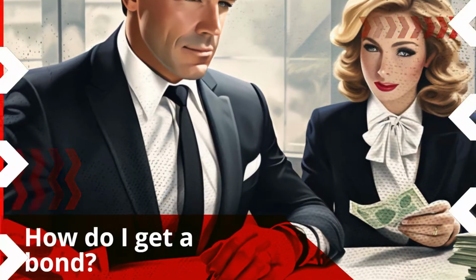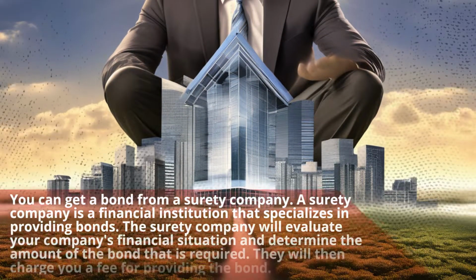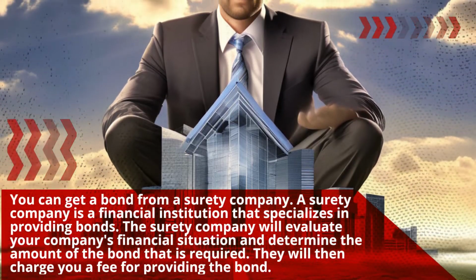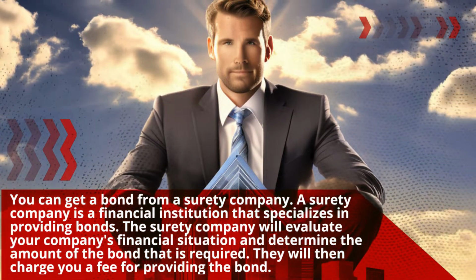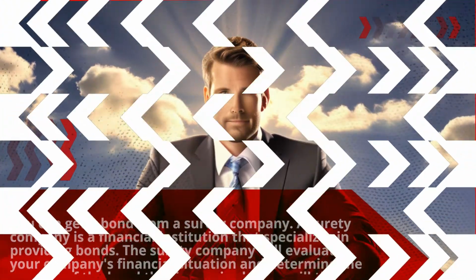How do I get a bond? You can get a bond from a surety company. A surety company is a financial institution that specializes in providing bonds. The surety company will evaluate your company's financial situation and determine the amount of the bond that is required. They will then charge you a fee for providing the bond.